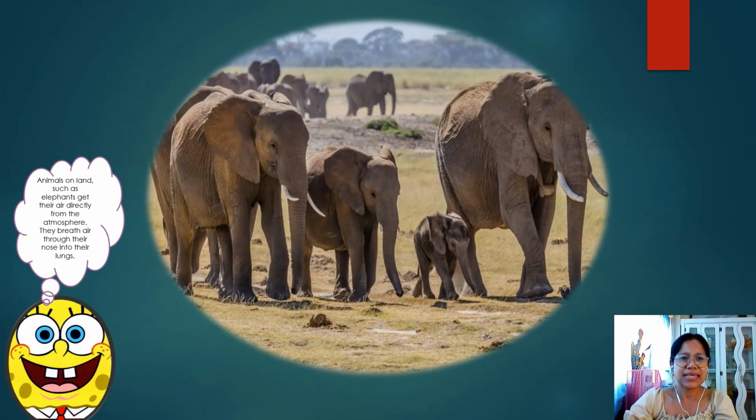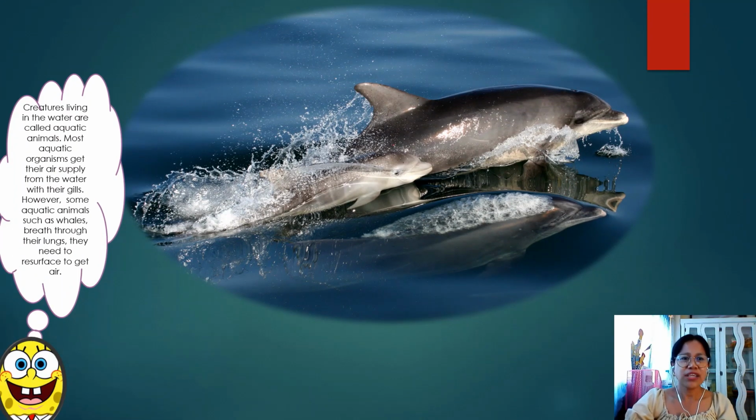Animals on land, such as elephants, get their air directly from the atmosphere. They breathe air through their nose into their lungs. Creatures living in the water are called aquatic animals. Most aquatic organisms get their air supply from the water with their gills. However, some aquatic animals, such as whales, breathe through their lungs. They need to resurface to get air.